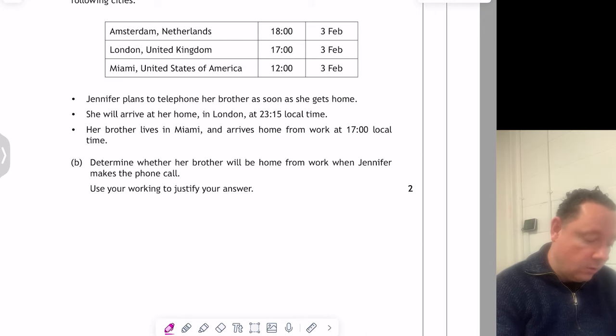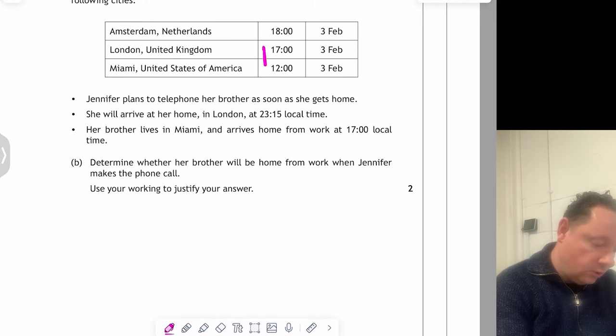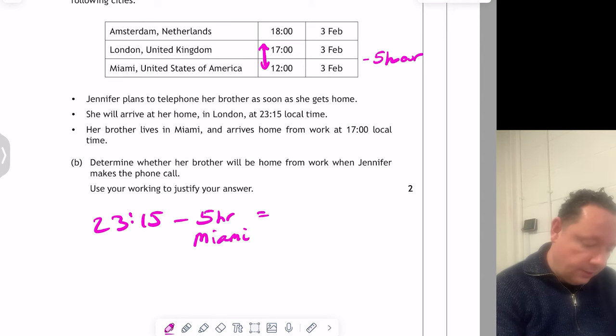So Jennifer's making the call at 23:15 local time. So we need to work out the difference in time between London, where she's calling from, and Miami, where she's calling to. So the difference in these two times, well, that is minus 5 hours. So when she makes a call at 23:15, it's minus 5 hours in Miami. So that's 23, 22, 21, 20, 19, 18:15 Miami time.